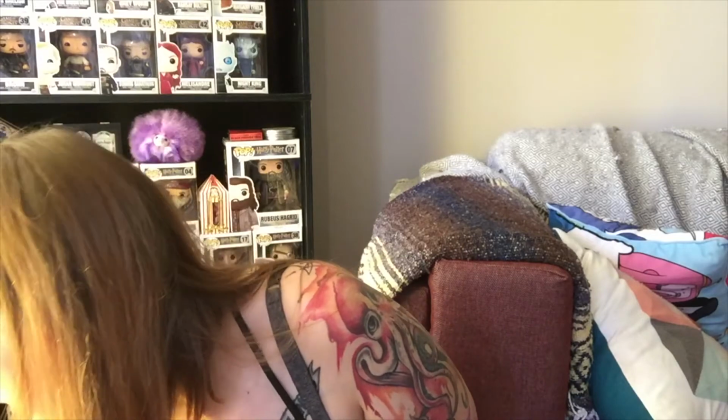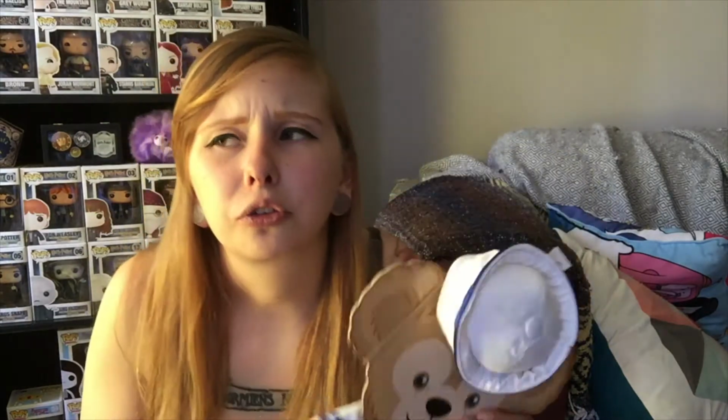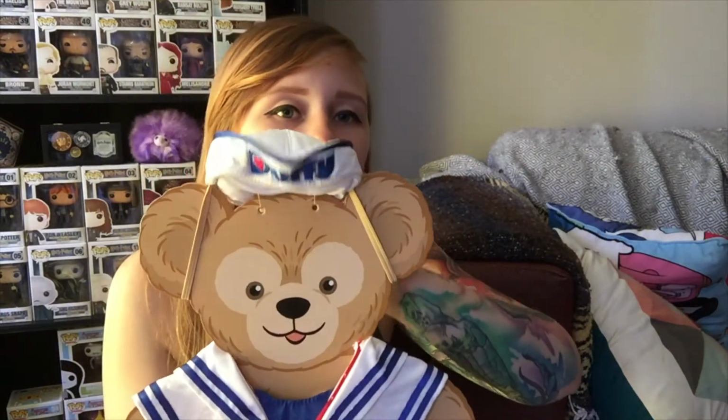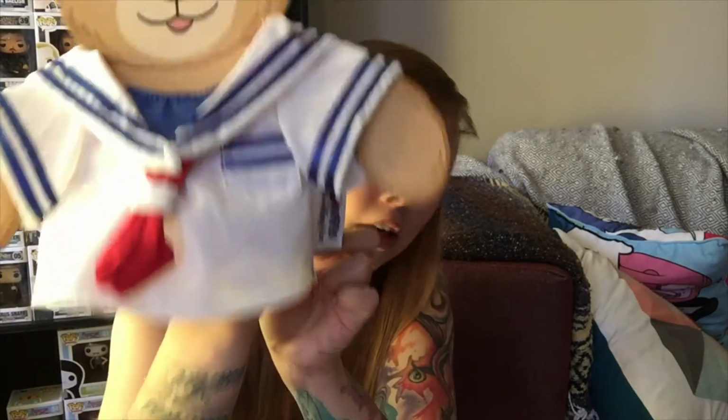Then I bought a Duffy outfit, because I bought a Duffy when I went to World last August, and he doesn't have an outfit yet, and the outfits they had in World just weren't what I was looking for. I really wanted this one because this is his original outfit, the sailor outfit. So it says Duffy on it. I just thought this was really, really cute. And then it has a little Duffy tag here, and then little Mickeys on the back. I'm so excited to put this on my Duffy. And this was 15.99 euro.